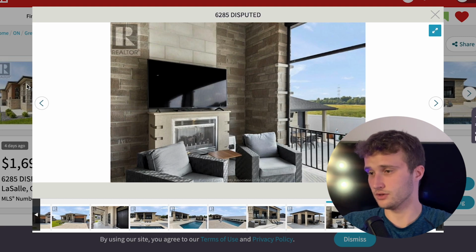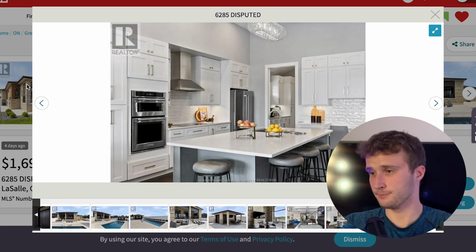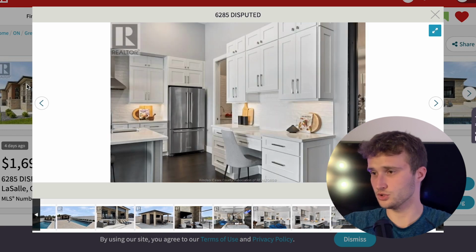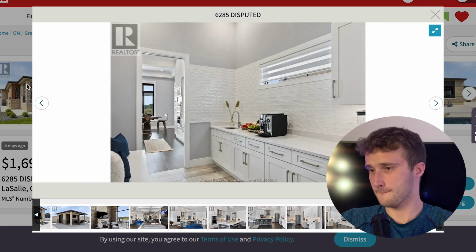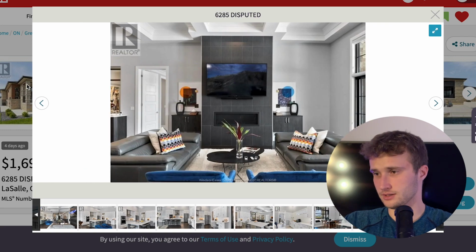That's a patio with another TV. There's another TV. This is the inside of the house. It looks like the kitchen there, living room area. So it's super new. Okay, this looks like a pantry area. This is like a living room area.